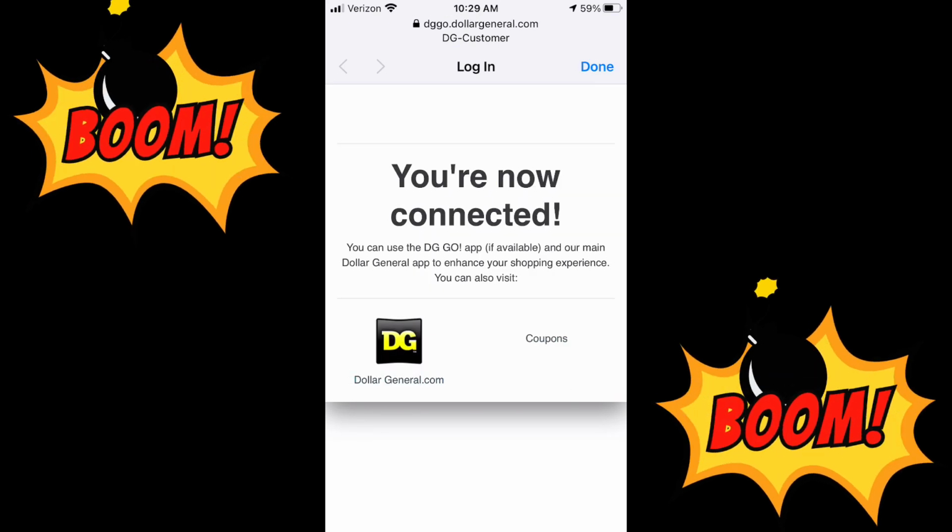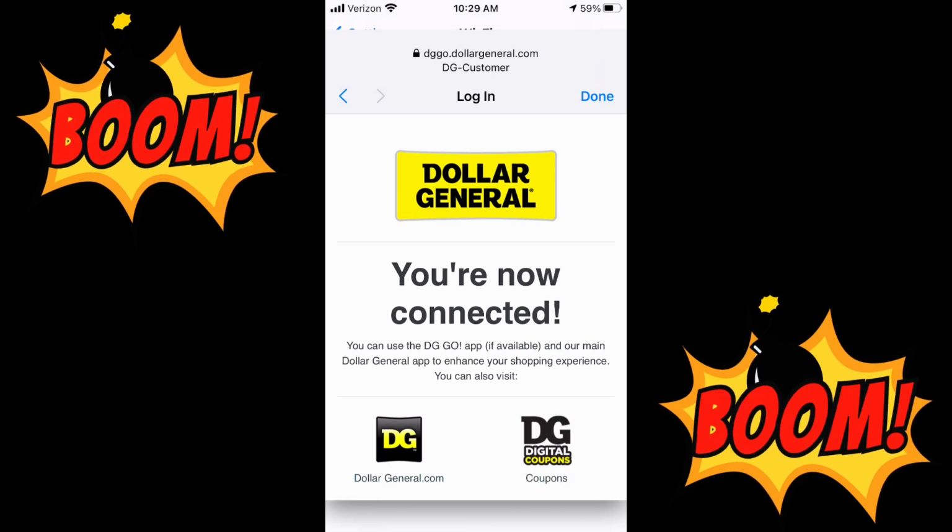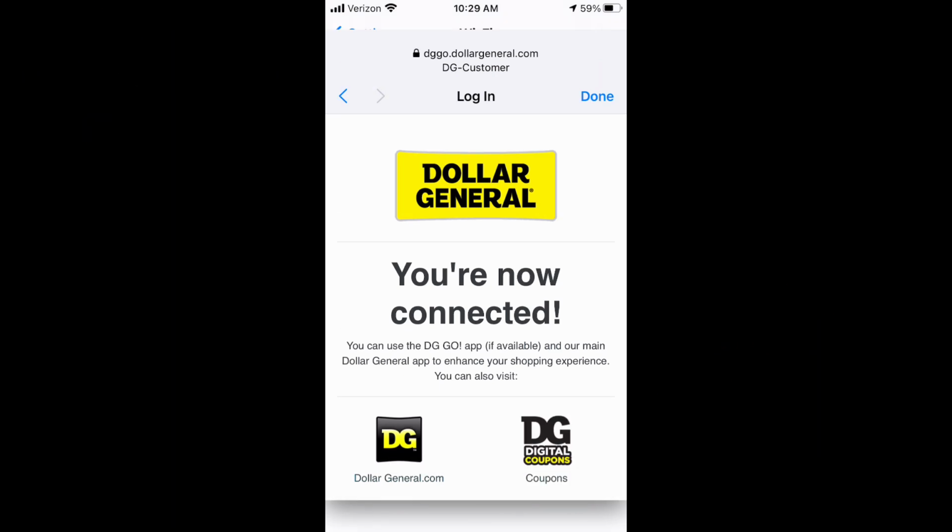If it doesn't pop up and say you're connected, you are not connected. It may show the little Wi-Fi bar on the top of your screen, but if it doesn't say you're connected, then don't assume that you're connected to their Wi-Fi. Okay, so if you have horrible internet service inside the store and your Wi-Fi won't work for some reason, the store has it turned off or whatever, here's what else you can do.